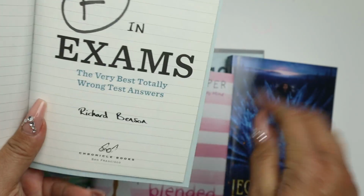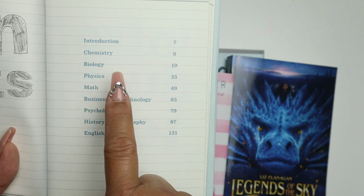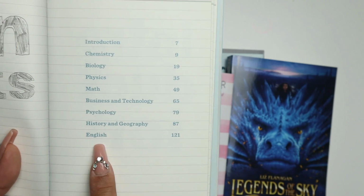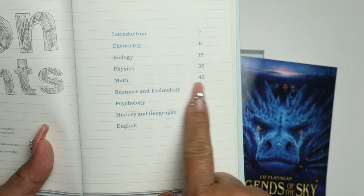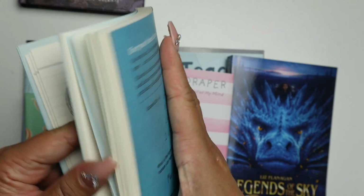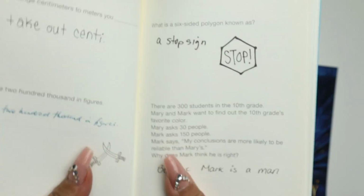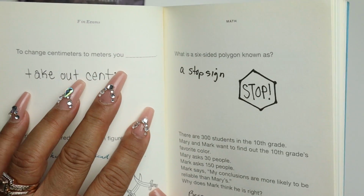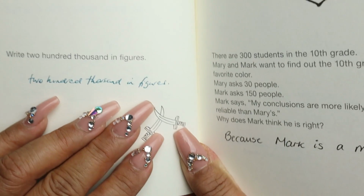It looks like this book is divided into different subjects: chemistry, biology, physics, math, business and technology, psychology, history, geography, and English. So this might be a high school type of read, maybe even college, but I'm gonna look at a math one because I think I can definitely find humor in math. So here's one, it's a math one. To change centimeters to meters, you take out centi. Ha, it's a joke.